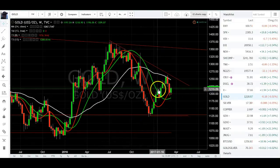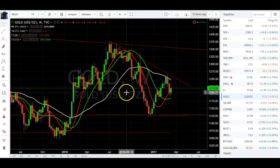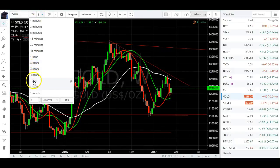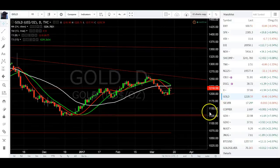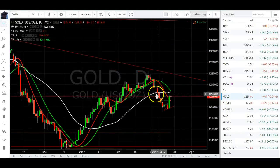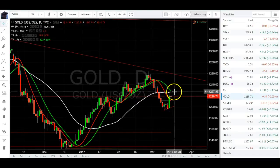But we got a resistance here and here and here. And that's where it got stopped out today. 1220 was the mark. I didn't notice that. 1220 is the mark. We need to get above 1220 on those intraday charts. Those are big marks. Yeah, above trend on the daily.